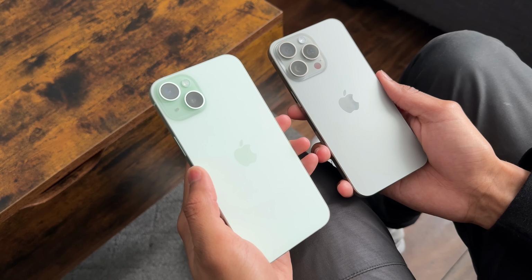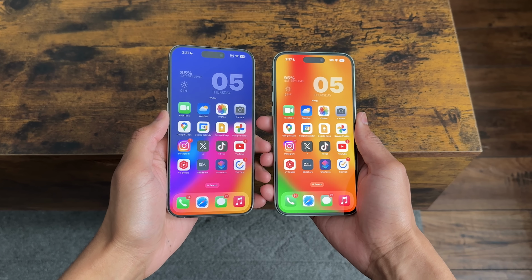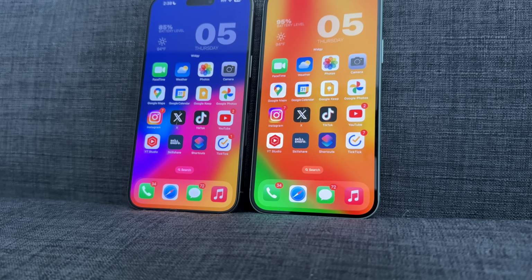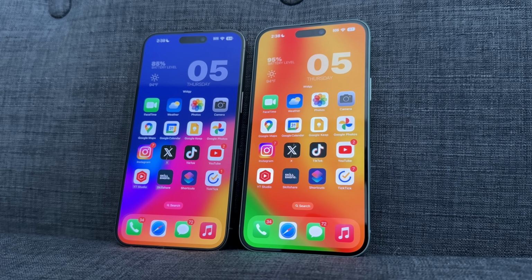Now, the iPhone 15 Plus and iPhone 15 Pro Max are two phones that really have a lot in common. Both have really good hardware complemented with signature software. Both support the latest versions of iOS 17. Both have really good looking displays that are enhanced by Dynamic Island. And both have pretty high prices when compared to other phones.